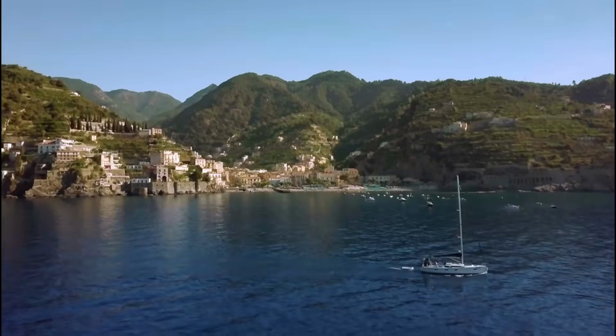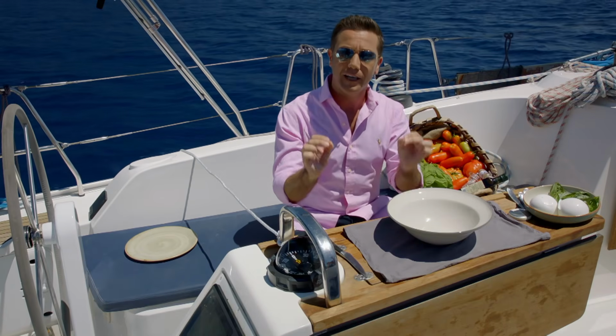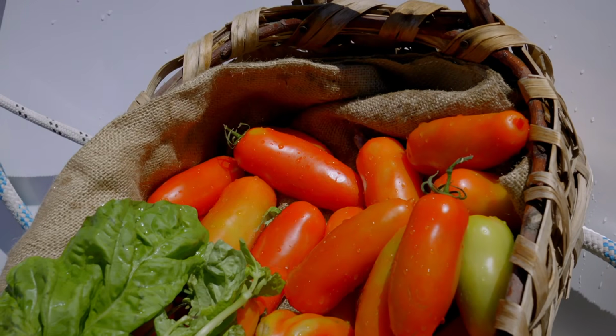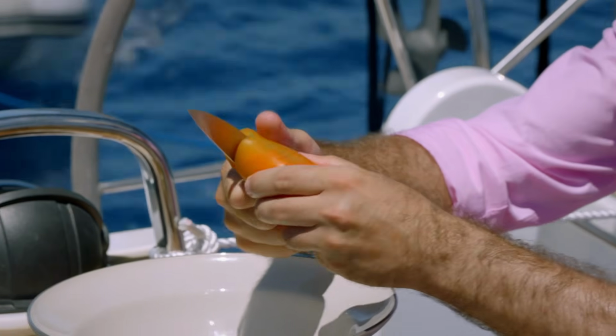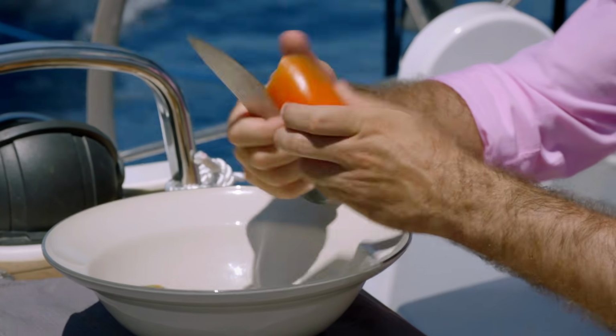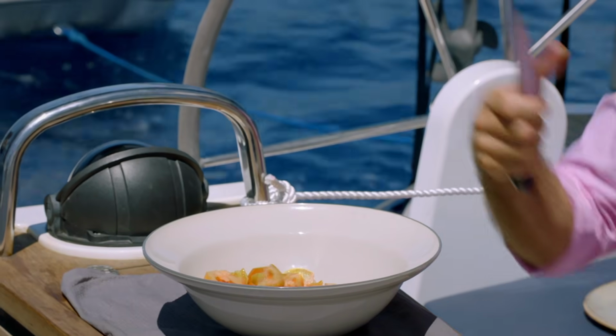It's very simple. And to make a Caprese salad, you must get the right ingredients. These are the kind of tomato I'm looking for. These are called San Marzano, which you can get in the UK. Roughly cut them into a large bowl. Just cut them like that, look. Like that, beautiful. That's it.